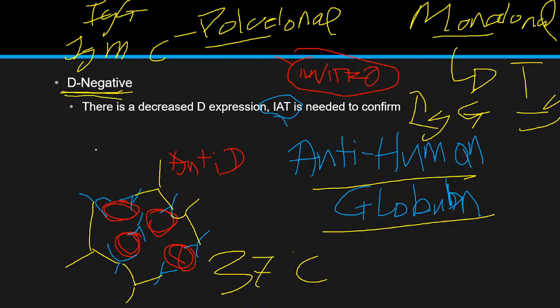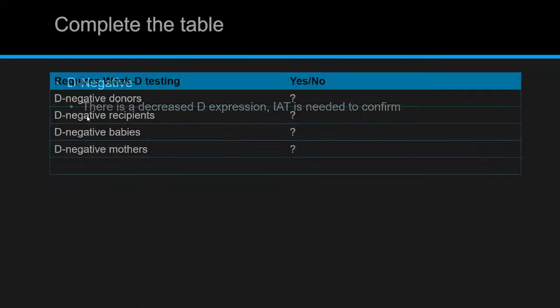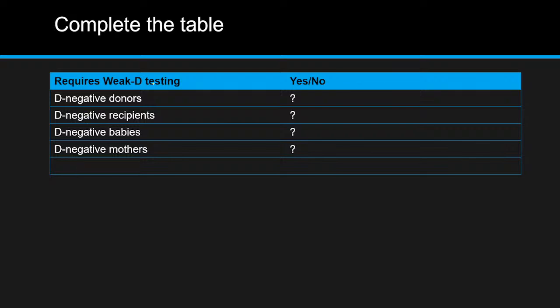Now, malalaman ba natin kaagad kapag ang patient is D negative? Of course not. You will not be able to experience that. So that's the reason why I need you to remember this one. You need to complete the table. Sino sa tingin nyo ang mga may kailangan ng mag-test ng weak D? D negative donor, D negative recipients, D negative babies, D negative mothers. Oh, di ba? Ang sakit sa ulo. It will be asked in the board exam, guys. Mind you, it will be asked in the board exam.